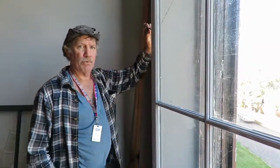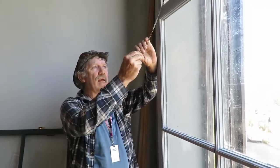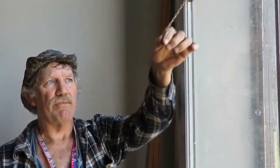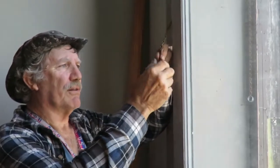And you wouldn't want to use ropes on a window like this. It is so heavy, if a rope snapped, that thing would just come down like a guillotine. So we're going to use chains here today. And when you feed the chain in, you want to make sure that the loop end of it is down here at the sash level.